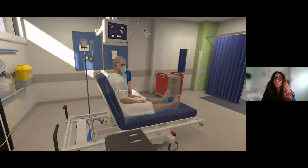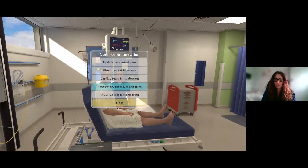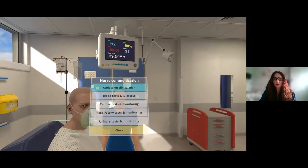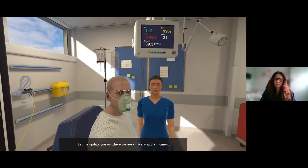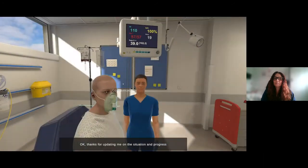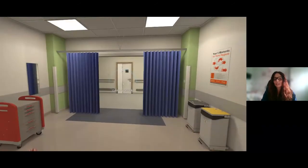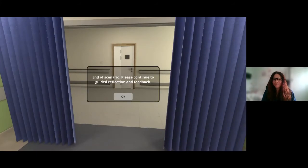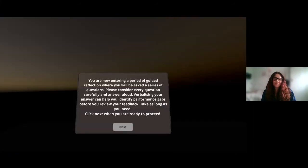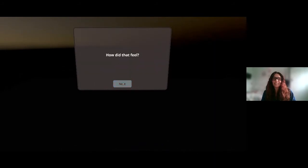Okay, so you can update George, you can update the nurse if you really wanted to. So I could just click on the nurse and update her on my clinical plan. Let me update you on where we are clinically at the moment. Okay, thanks for updating me on the situation and progress. And then I can choose to flick to leave by the door, and hopefully it'll get a bit quieter. And it brings you in. Oh, I love that sound. Brings you into this stage.